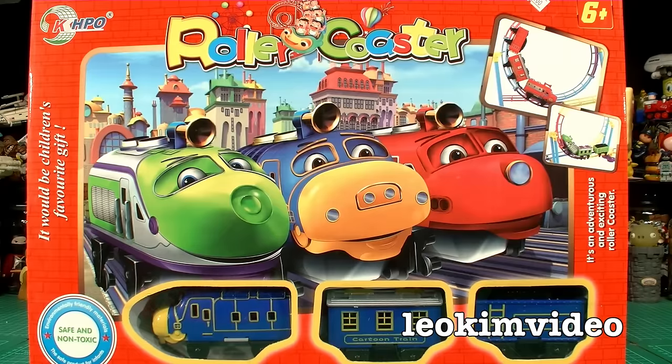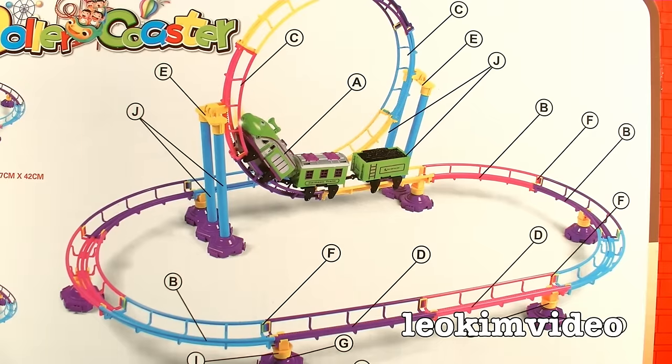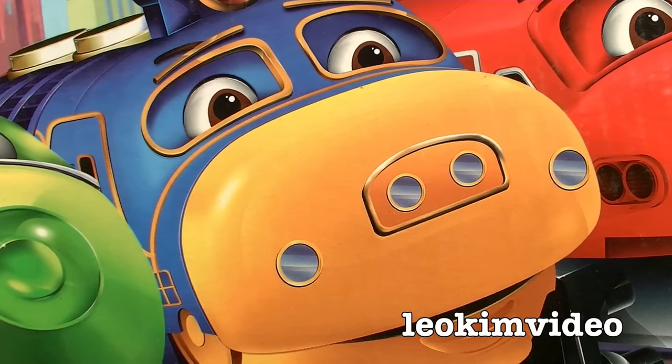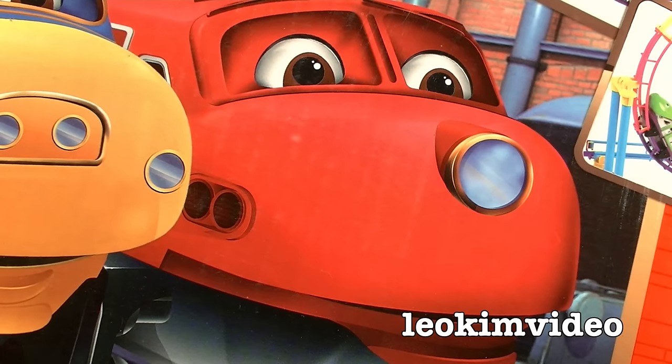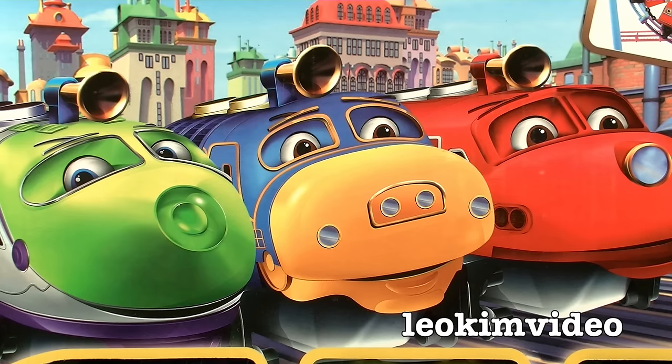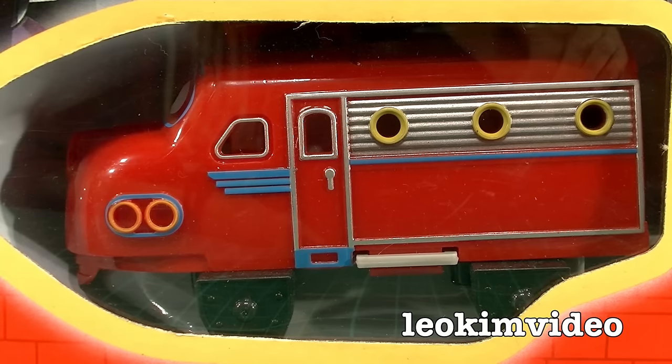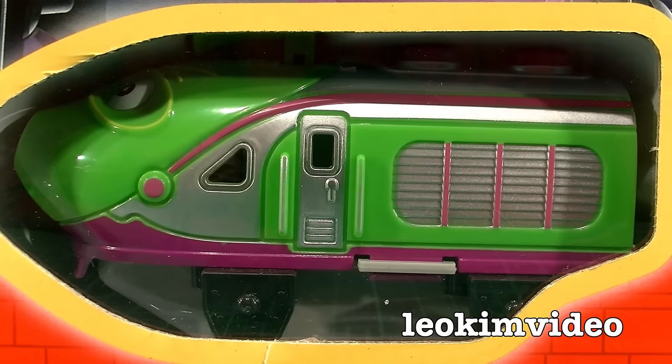Well, well, well, it's been a long time in coming, but it's finally happened. I've found some Chuggington knockoff toys. Chuggington has joined the Dark Side, and it's done it in royal style. I've actually bought three of these sets. One set features Brewster, another set features Wilson, and yet another set features Koko.